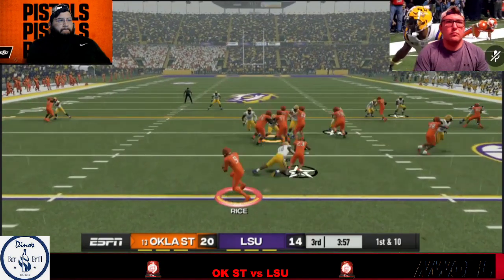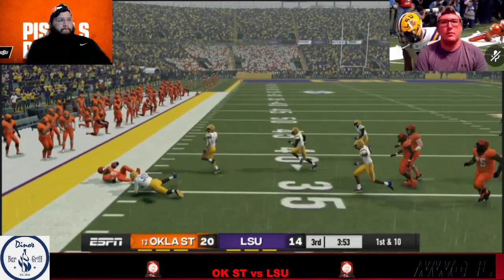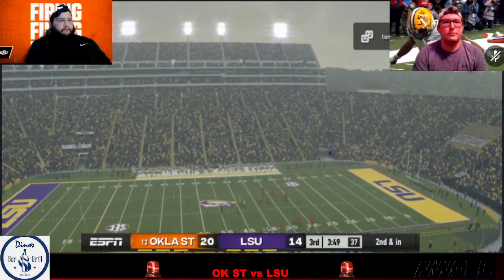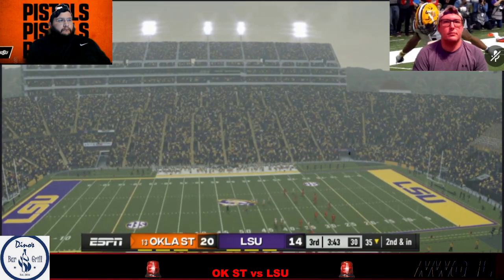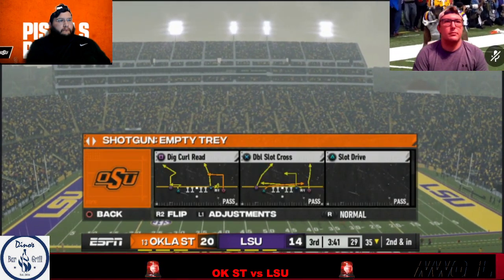And this is going to be Rice, and he's going to go with the quarterback keeper, finding the edge. Can he get upfield? Good tackle right there. Stephen Rice with a 10-yard pickup. 2nd and inches. Yeah, nice maneuvering by Rice, but good pursuit by that defender.